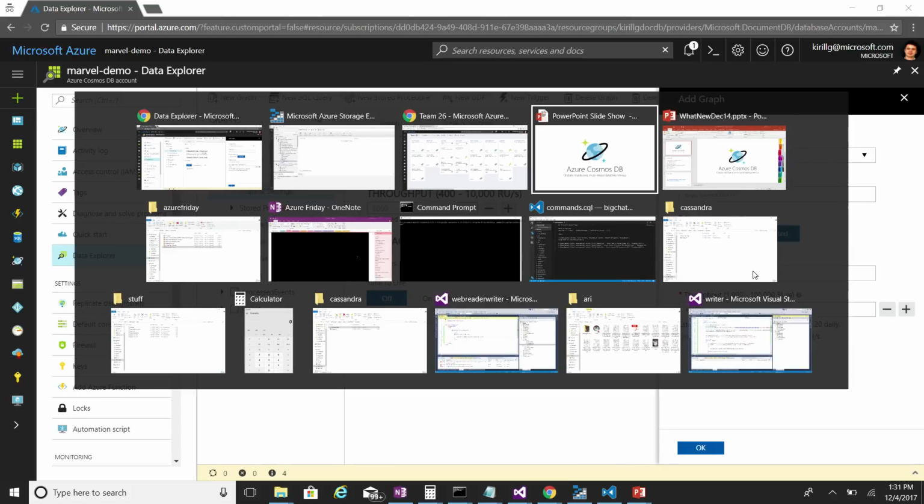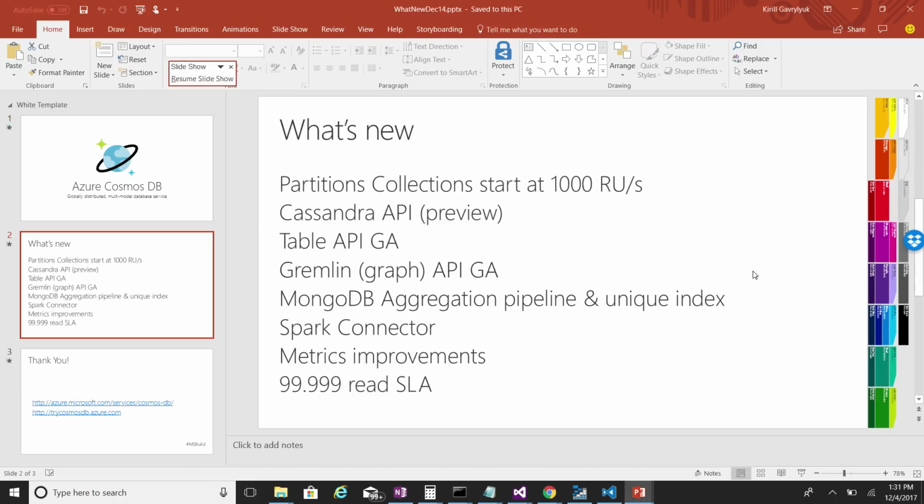Finally, let's take a look at what else I've missed. We've announced public preview of aggregation pipeline and unique index. I think we have a session on this already. We've announced 5 nines SLA. That took a lot of work. It's like one digit added, but it's a lot of work to add.